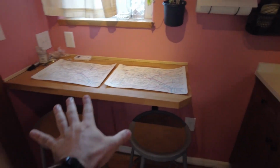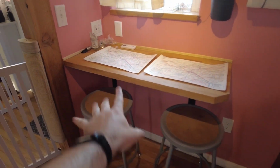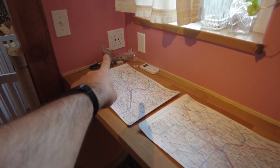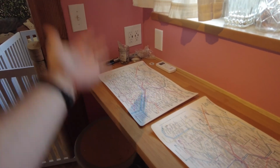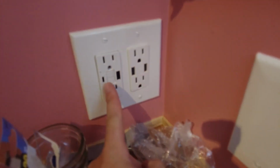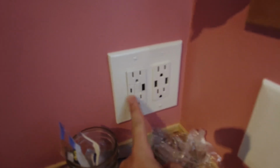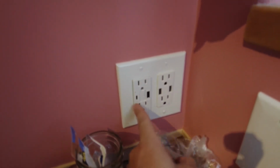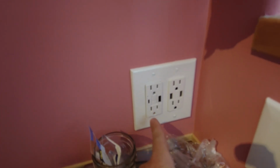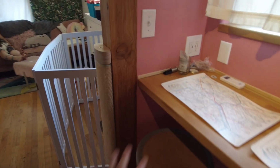Those are protected. And then because we added this countertop, these outlets are now counter outlets, which means they also need to be GFCI. And they weren't before because they were 4 feet above the floor. So I had to add a GFCI here and then tied this one to that one. And they all have USBs. You can get GFCI outlets with USB ports, which is super cool. So now we can charge phones or whatever from the little table that we're working at.